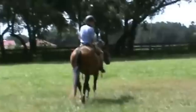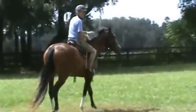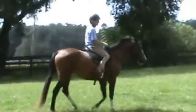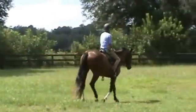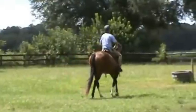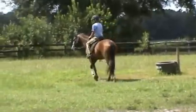And you can see throughout the ride, in her first ride in the open, that it's really more or less the weight of my rein. The only difference between now and all the other times is I was on the long reins and now I'm on top of her back.